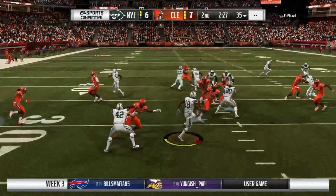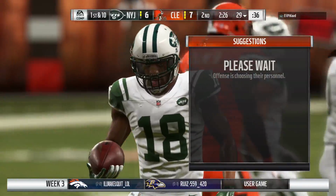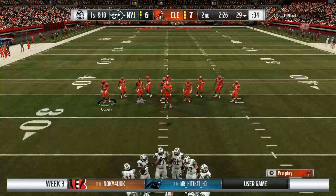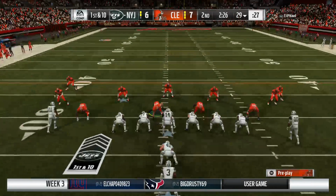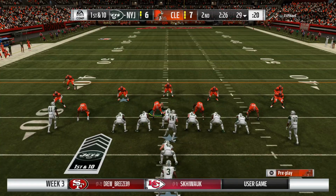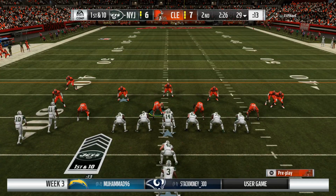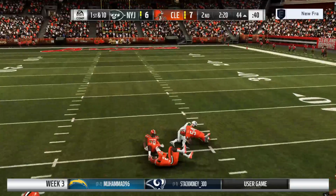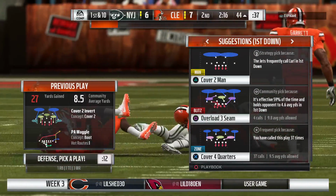Ardarius Stewart now on the return. And a good return as he'll be stopped just shy of the 30-yard line. And New York set to take the field. Now a play fake here on first down. He's got a man, complete. And he's brought down after a good gain. A very solid gain of 27.